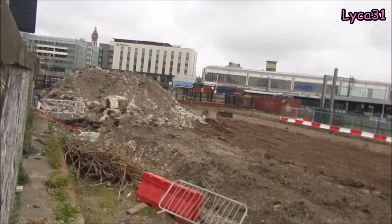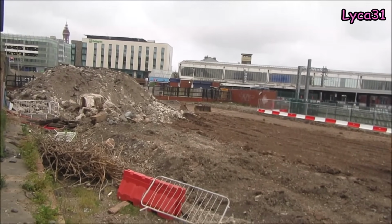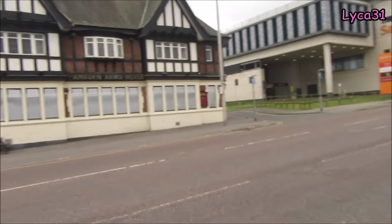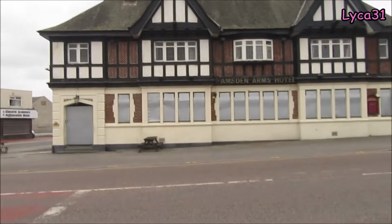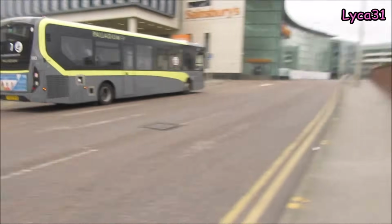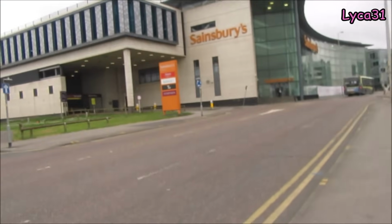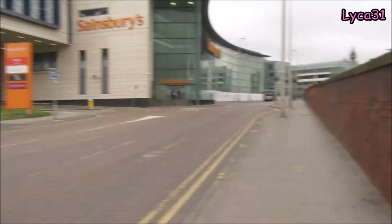If I put the camera over there and lean over the wall, you can see a gigantic pile of earth and stone and rubble and all kinds of stuff that's been dug up from this forecourt. Anyway, if we move the camera across there, we can see the old Ramsden pub. So the Rammy is now closed, but at least the building's still there. So the Ramsden fared better than the poor old Wheat Sheaf, which has been gone for a few years now, as we've got the Sainsbury's building there.